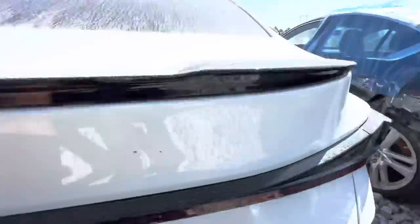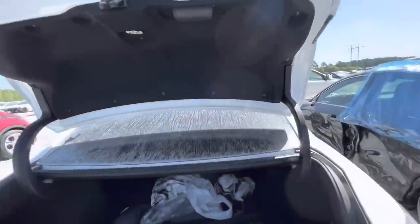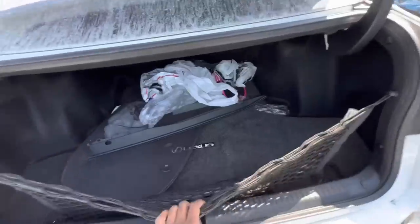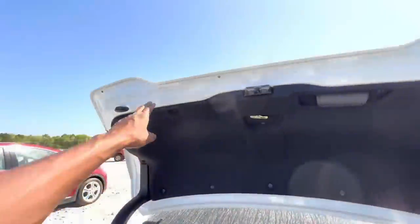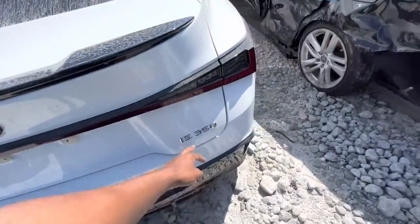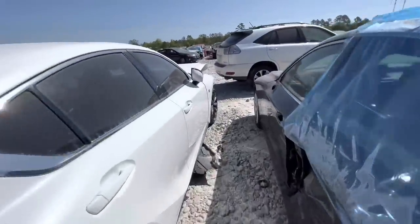Let me see. This one got it. This one here. Oh, it's not gonna go up for me and come back down. Some of them have a button. This one don't got a button. That's what I was trying to see. So, IS350, 2022 should be.